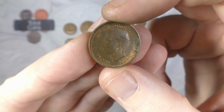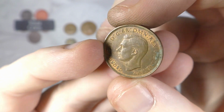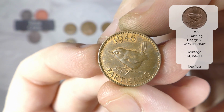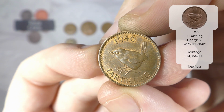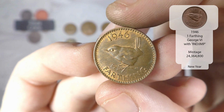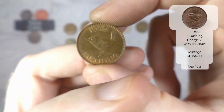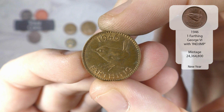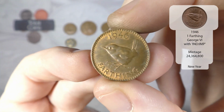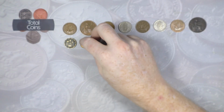And we have, so it is a George VI again, but this time it's going to be our first farthing for the hunt. So that is 1946. As I say, not too sure on how we are in the album with these, but follow the annotations just over here, and that will tell you whether it's new. If it says down the bottom here new year, that means obviously it's a new year. Very nice.